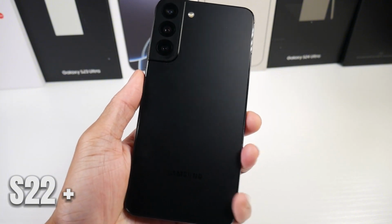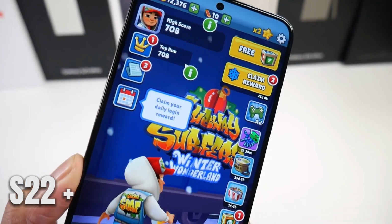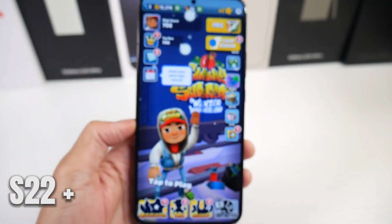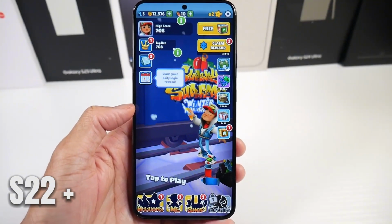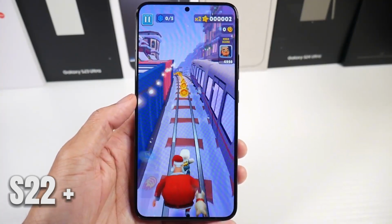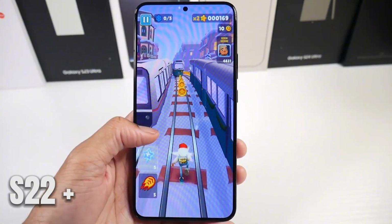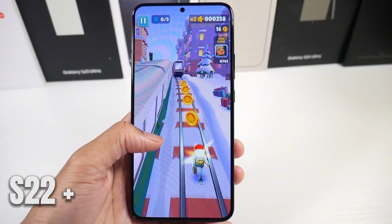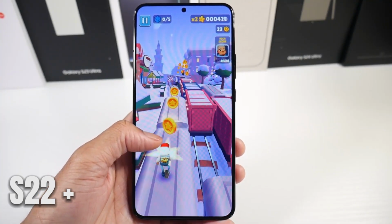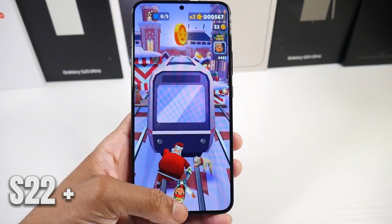Now, this phone does have the Dynamic AMOLED display. It is 120 Hz, HDR10+, and 1750 nits peak brightness. So in direct sunlight, this phone is still doing a very good job. It's still very visible. It's a 6.6 inch display, so it's not a super small phone. It is a flat display as well, which a lot of people like over the Ultra. It's 1080p, 393 PPI. Very sharp, very beautiful display, very good colors. Overall, an awesome panel here.